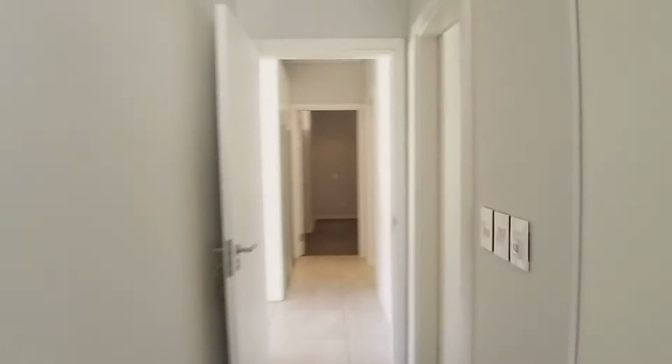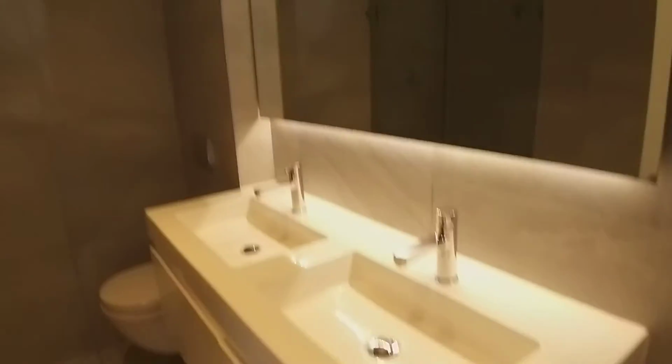This bedroom has an ensuite bathroom. Yes, there you go. Two sinks, rainfall head shower. There you go. And a bath.